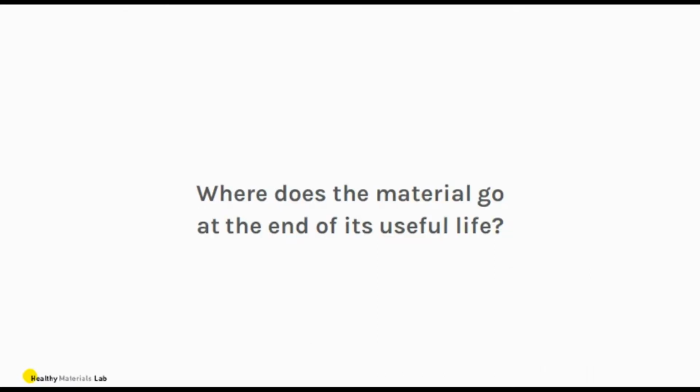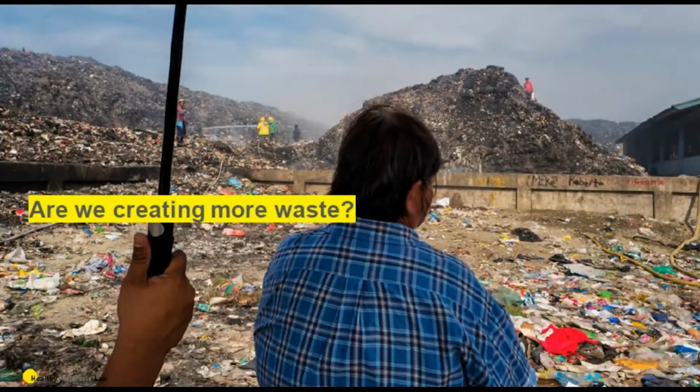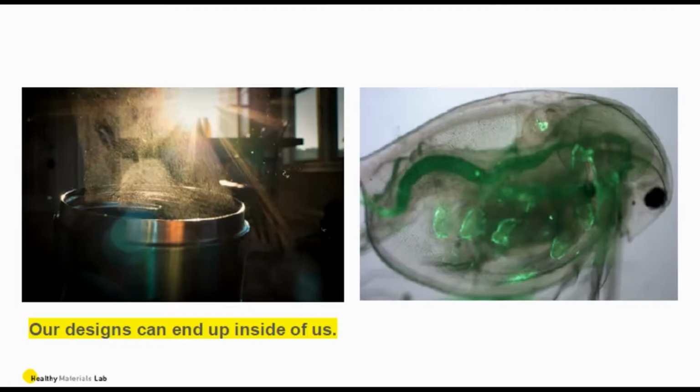And the final question, which is maybe one of the most commonly asked, which we know about, and actually has been in culture for a while, is where does the material go at the end of its useful life? Are we designing things and places that will end up as waste in the near future? Waste that not only pollutes the environment, but also pollutes our bodies. Orb Media, maybe you've seen some of this, but Orb Media's microplastics reporting, their story is super compelling.